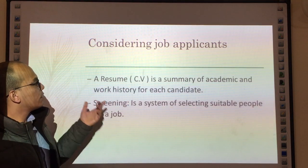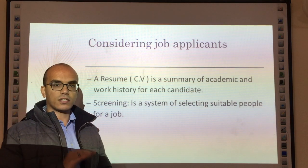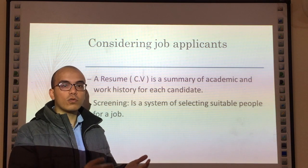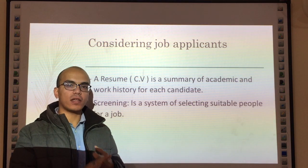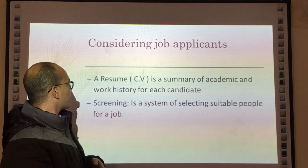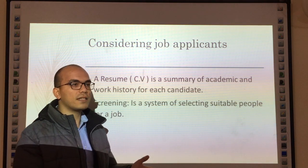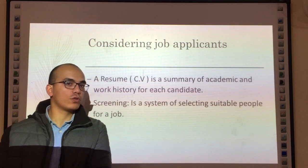Now, just to let you know, a resume, or a CV as I said, is basically a summary of the academic and work history of each and every candidate. Which means in the CV you will find where this person studied, where they worked before, and everything related to the job and career that they're trying to pursue. Now, as for screening, it's basically a system of selecting the suitable people for a job, which means they will filter out the people who are not acceptable or suitable for the job.